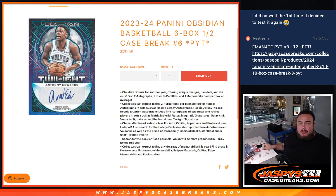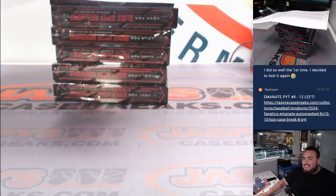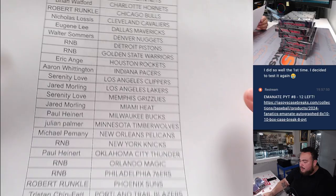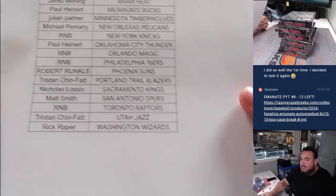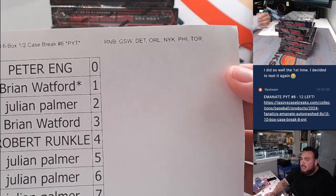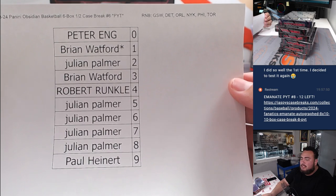We just sold out 23-24 Panini Obsidian Basketball 6-box half case break. PYT number 6, guys. The second half of the case. So here we go, guys. Here's everybody that bought in, and then six teams didn't sell straight up. Golden State, Detroit, Orlando, New York Knicks, Philly, and Toronto. So those are the customers there with their matching serial number.